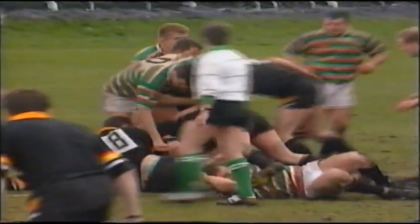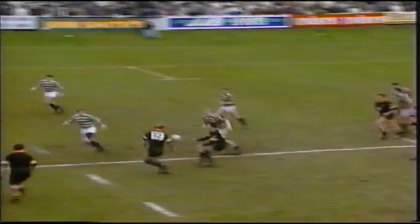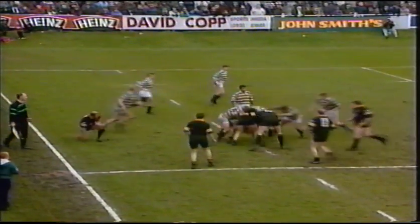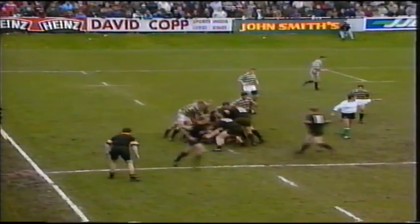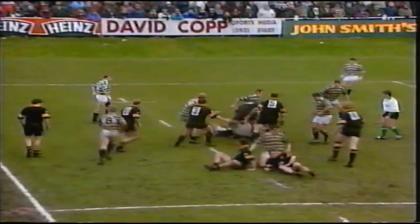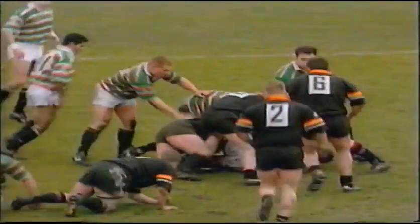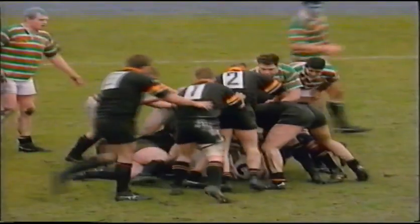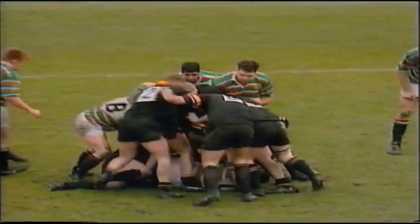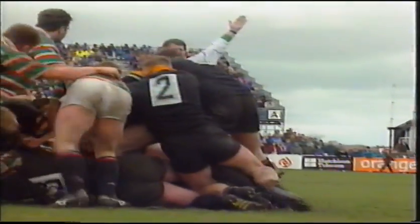On they go, the men in black shirts. Morris to Ainscough with Langford on his hip. Langford looks back inside. Dewi Morris with Martin Hines inside, taken down by his opposite number, Roundtree. But rousing support for Orrell as they go on into Leicester's 22. It's the ball they need, but it's the penalty they have.